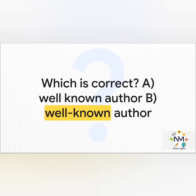All right, time for a quick pop quiz. Take a look at these two sentences. Which one do you think is correct? Is it A or is it B? Go on, take a second.